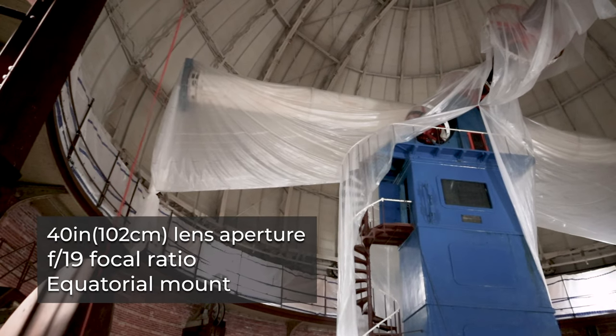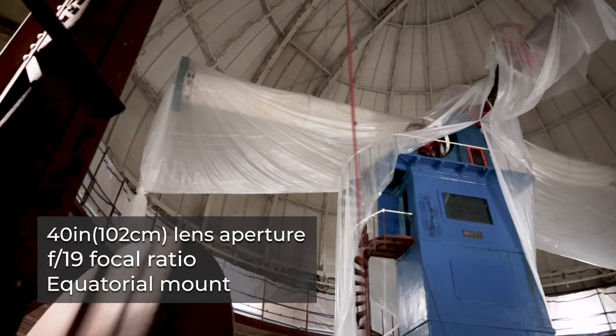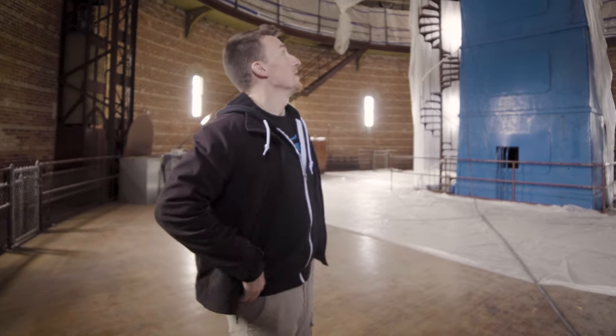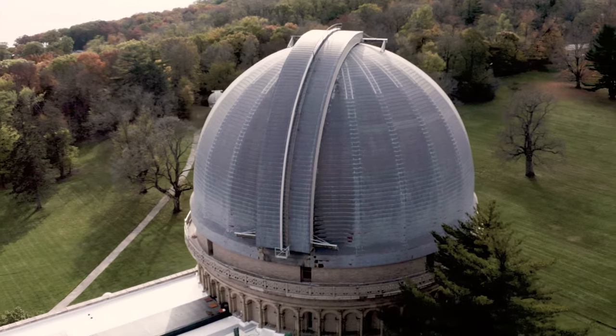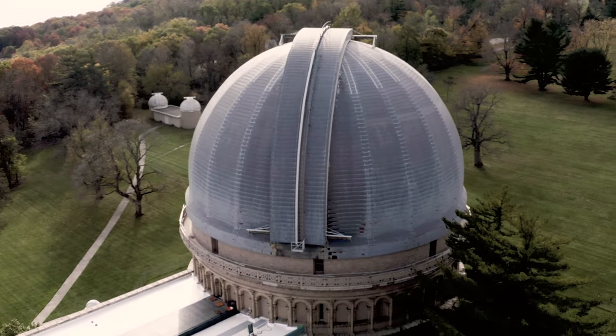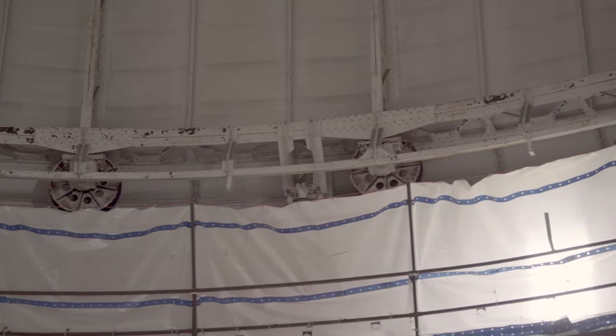As technology advanced, things got moved towards mirrors and less towards glass refraction. You're able to get more light with mirrors than you are with smaller refracting lenses. So just looking at the dome around the room, you can see how this whole thing is a mechanical monstrosity. It has two doors over here on the side that open up so the scope can see out, and then the whole dome rotates on a wheel system.